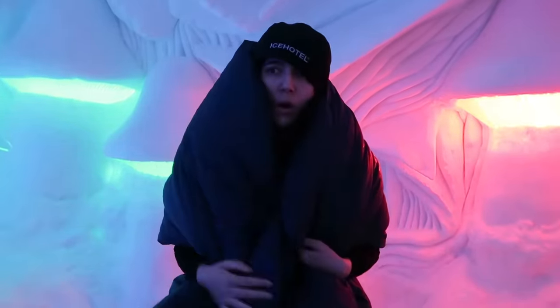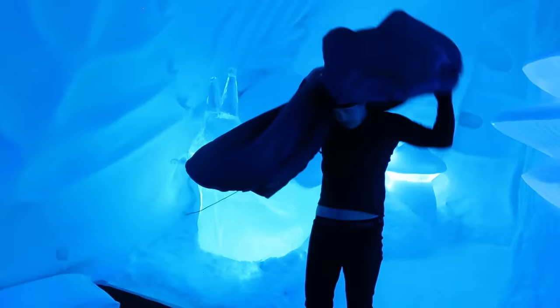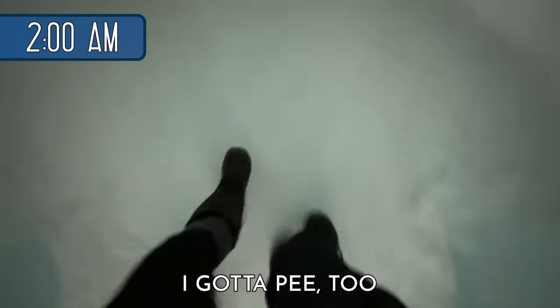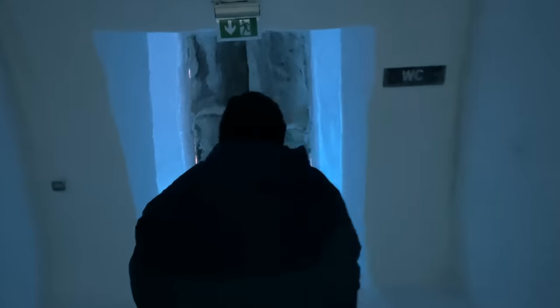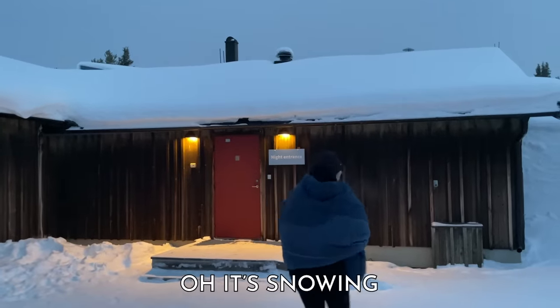The only downsides were that my nose, which was the only thing sticking out of my sleeping bag, did get pretty cold, and I did have to go to the bathroom in the middle of the night. It's cold. I gotta pee too. Luckily, Tyler did as well, so we could go together, but we did have to run in the cold, in our long johns, contactsless, to the Riverside lobby and back. Ooh, I can't see anything.